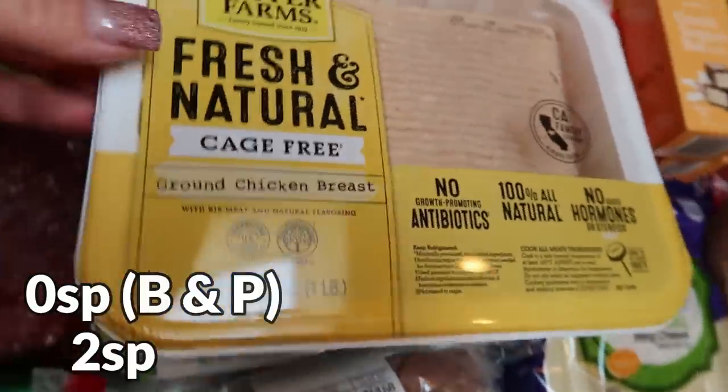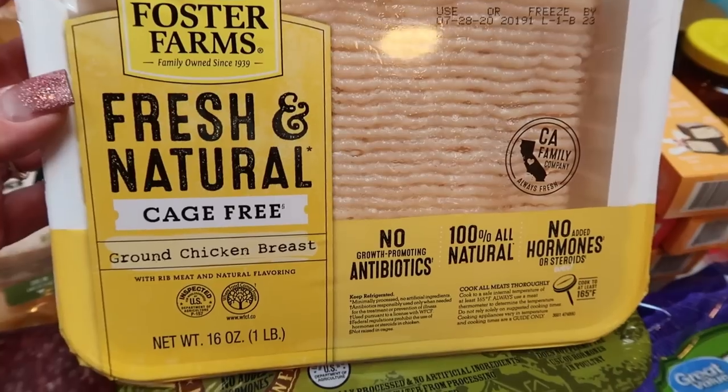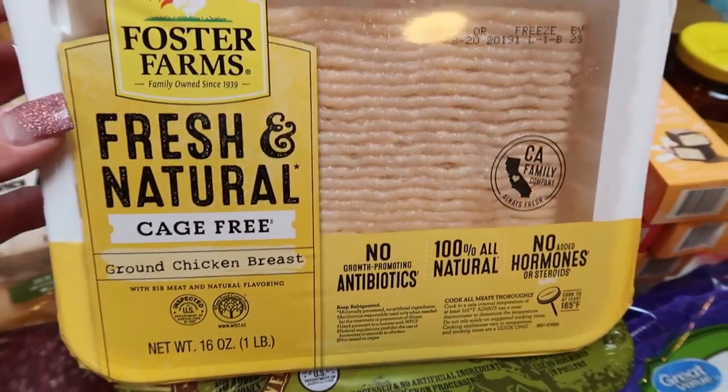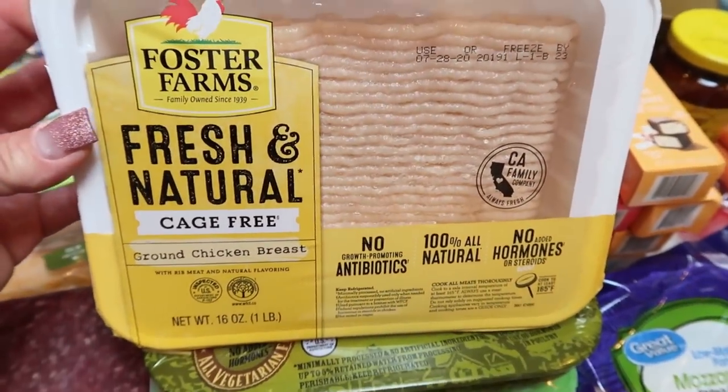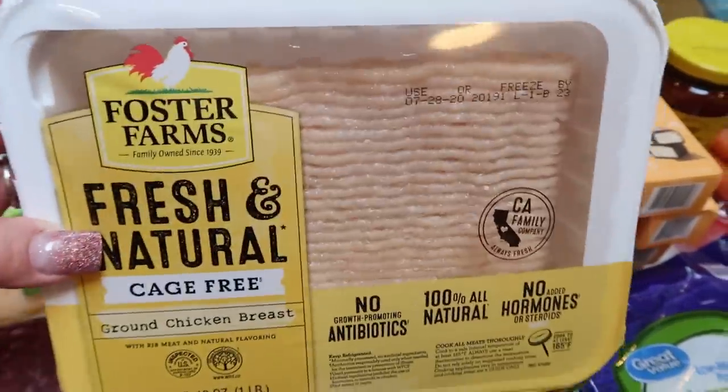I saw this at Target and decided to grab it and throw it in my freezer. This is the Fresh and Natural cage-free ground chicken. I have a hard time finding ground chicken, and when I saw this, I thought it would be great just to pop in the fridge, or freezer, I should say.